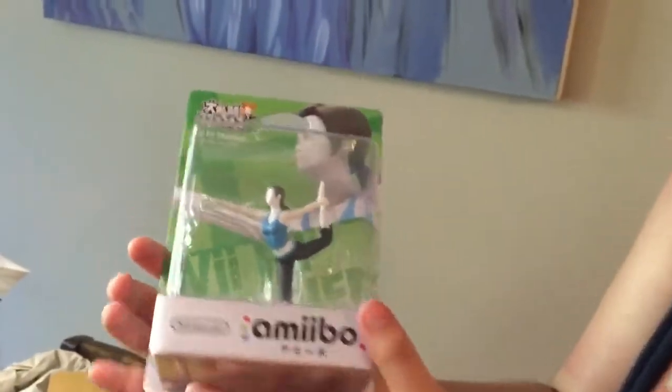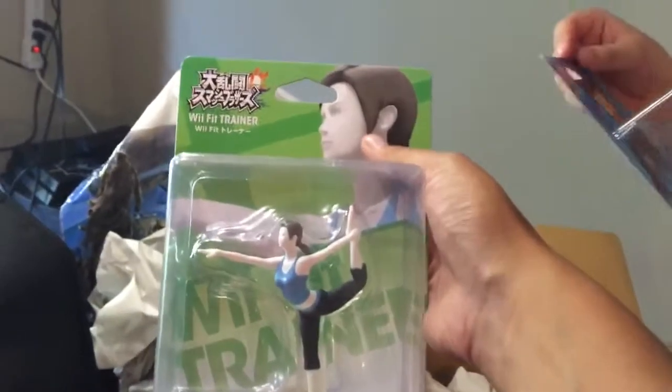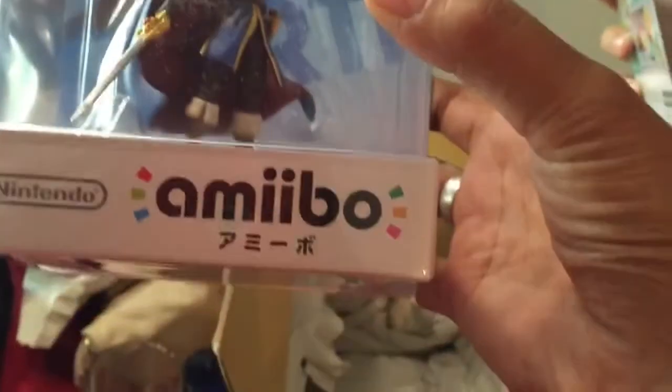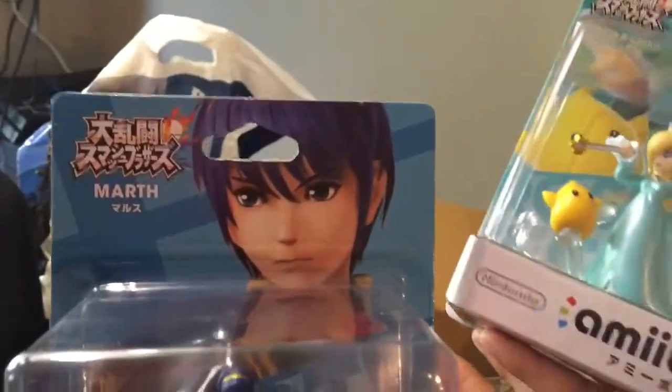It is... Oh, Wii Fit Trainer. Nice. Let's see that. That is just something cool. Wow. His face looks weird. That is... Marth. Marth, wow.